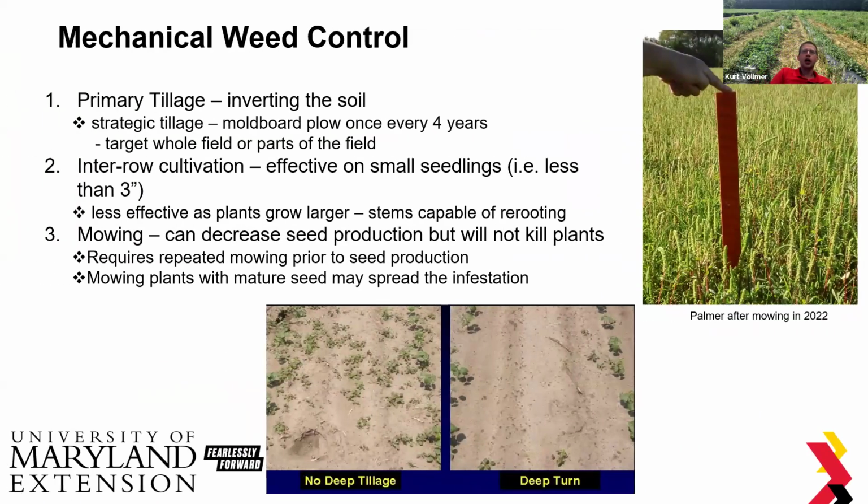So earlier I mentioned mechanical weed control, and I just want to touch on that again. Primary tillage, like moldboard plow, inverting the soil. From our studies, that one-time moldboard plow without the pre-emergence herbicide did much better compared to spring tillage every year. Reason being, that one-time moldboard plow is going to invert that soil layer and bury those pigweed seeds deeper than that 1/2 inch to 2 inch depth where they can effectively germinate.